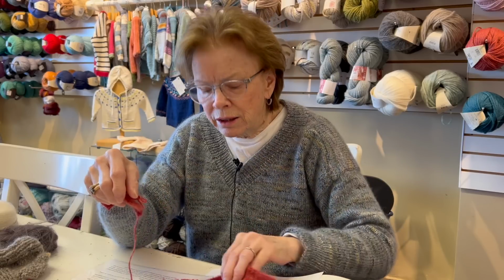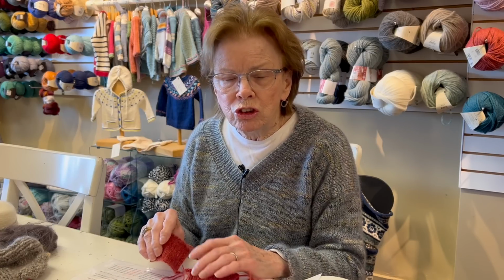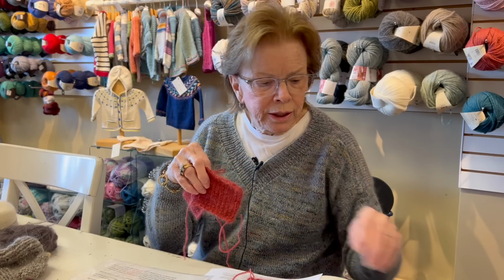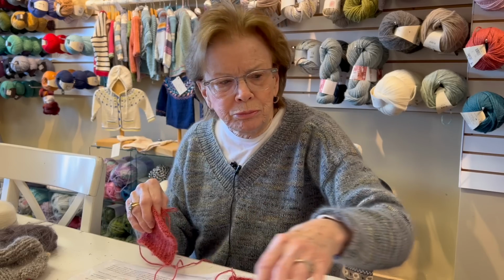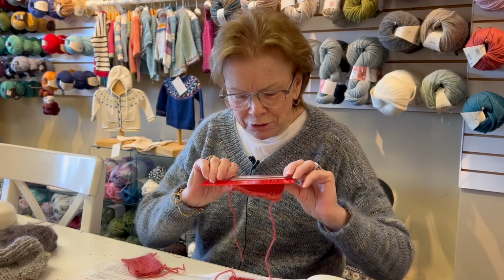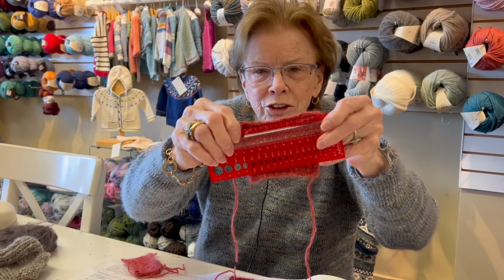So it's not a hard and fast rule that you have to use the needle that they used, because for one thing, they could knit differently than you do or anybody else. So do your homework, do your gauge swatches, and then use your handy dandy gauge. You can see how this is magnified, and you can read your stitches over.